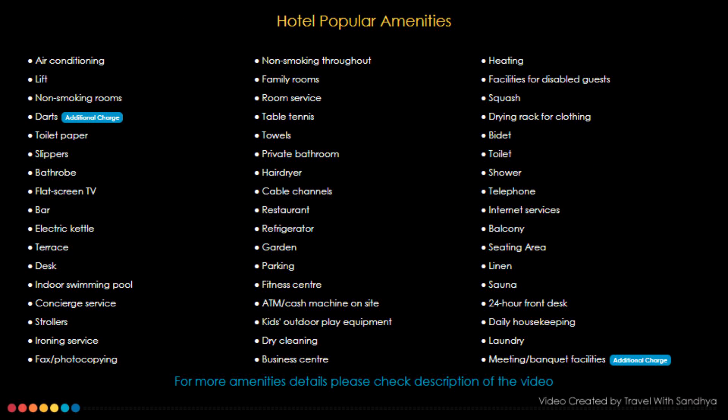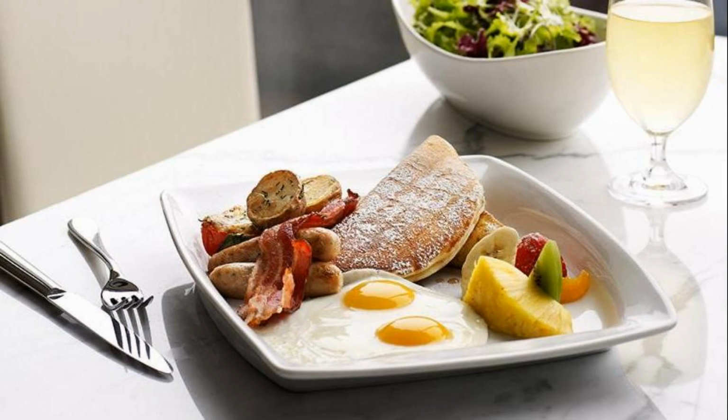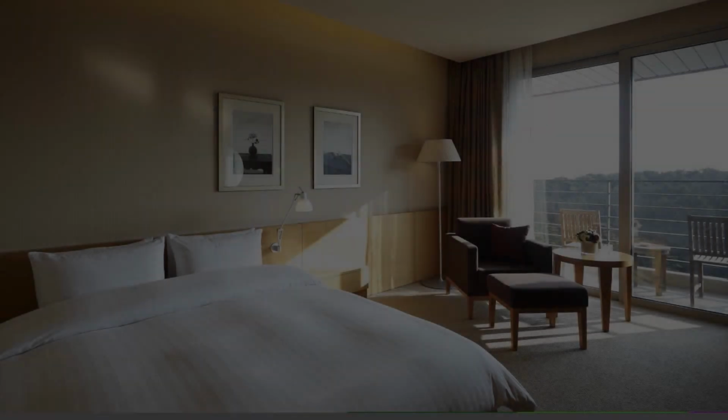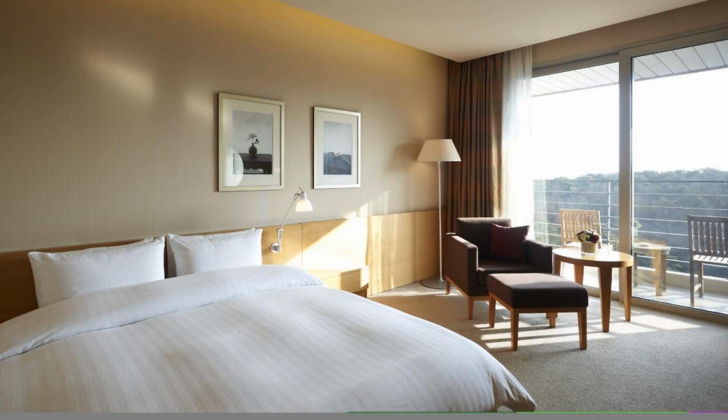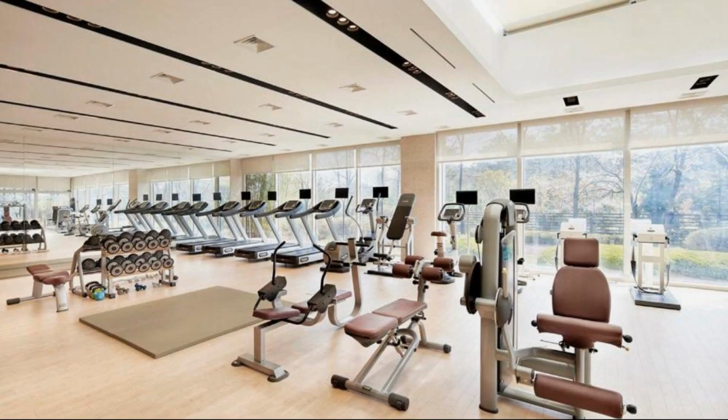Next, we talk about amenities of this hotel, so you can see on the screen. 12 categories of rooms are available online. You can book them online and enjoy your stay. Pets are not allowed in this hotel. The location of the hotel is first class and guests fully enjoy the beautiful surroundings.